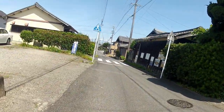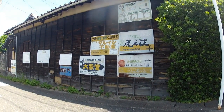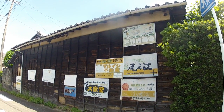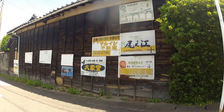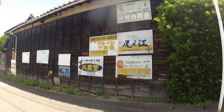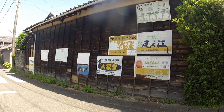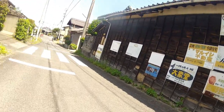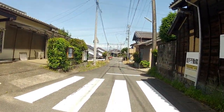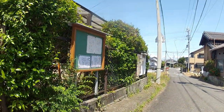Oh, look at this old building here with the old signs on it. You can see the top of the Singer sewing machine. Bit of high-tech technology there. It's cool, isn't it? Little community hall, very small one, and little public notices out the front here.